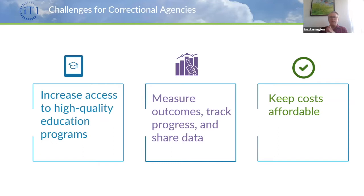It's about measuring outcomes. It's about tracking progress and how people are interacting with the systems, how they're working with multiple programs, and how we can share that data responsibly and take aggregated data and make sure that it is being reported accurately for a number of reasons: funding, justification of programs, additional headcount, and being able to ensure that there's sustainability in that program. And then ultimately, we're all faced with keeping costs affordable. Every single one of us is faced with that burden, especially in a time when labor costs are going up and the availability of labor is becoming a shortfall.